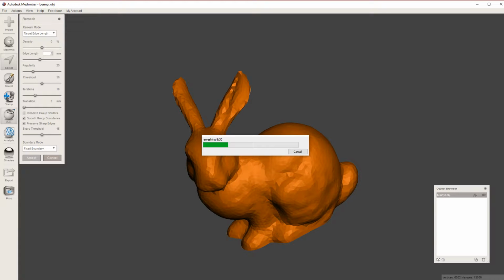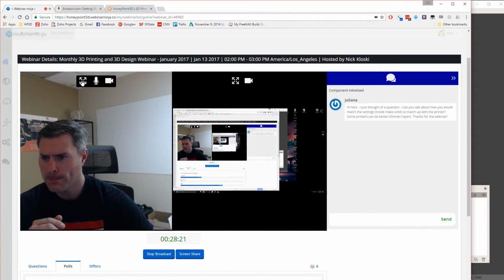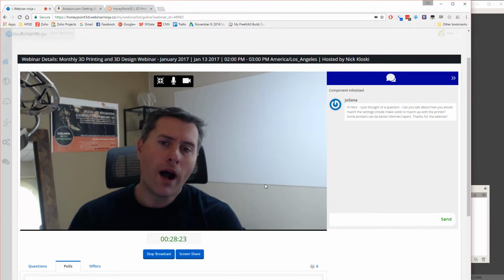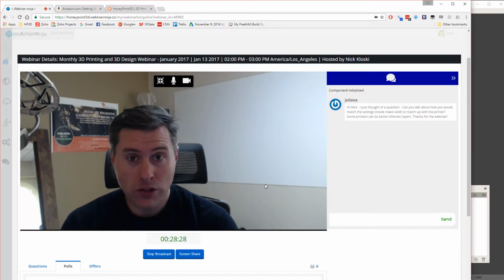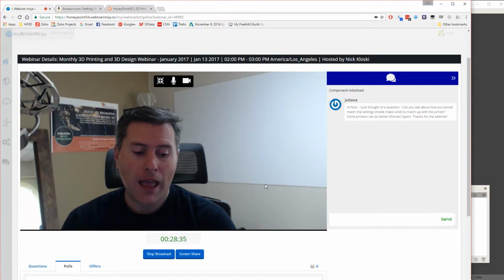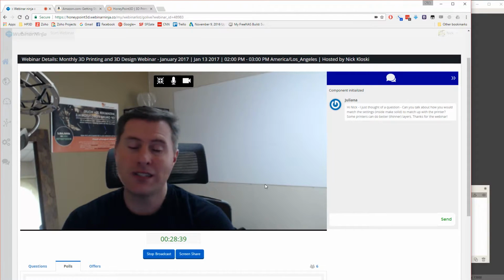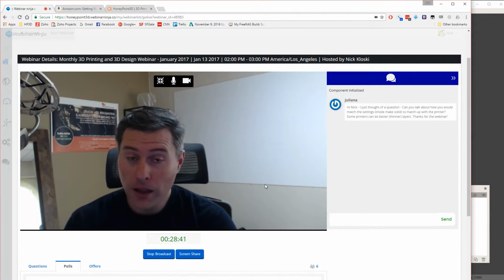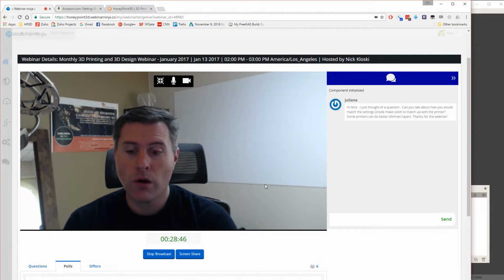Actually, while this is running in the background, let me come back here. Make Solid isn't something you should always use. It's really good for testing to see if there are any egregious errors in your mesh, and only when you think there might be an issue. It's not something you should always use because it does change your model. For complex models, it can take a long time to run Make Solid.